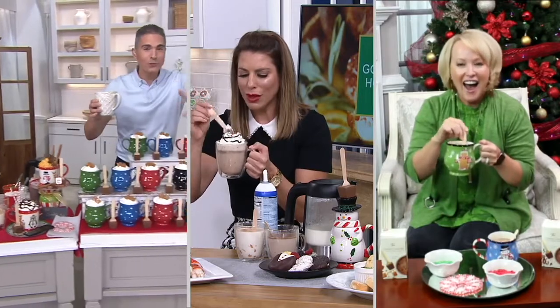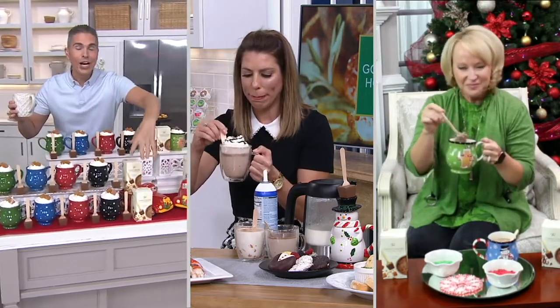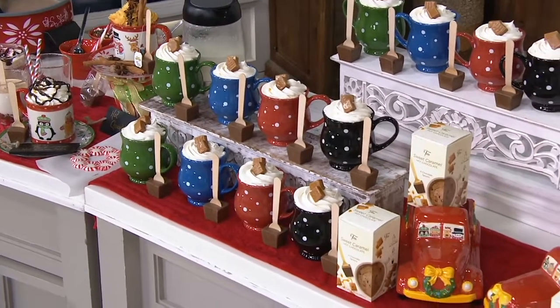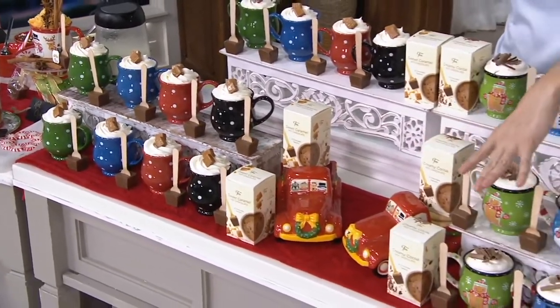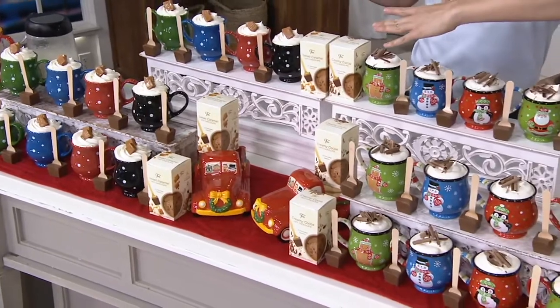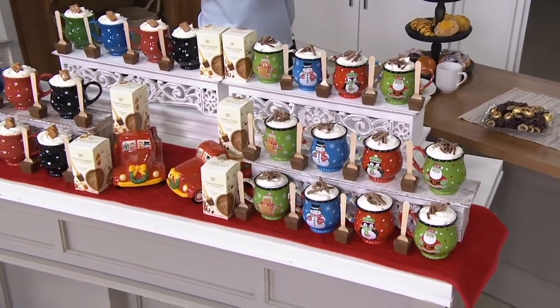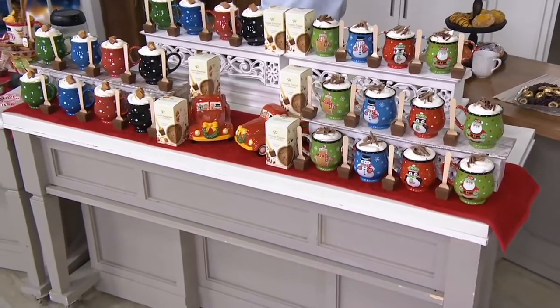Oh, here's what's going on. You can get 8 of the all caramel, okay? You can get 8 of the all chocolate, hot chocolate only. Or you can get a combination where you get 4 and 4. The combo is the most popular, and I would say pick up multiples if you can.